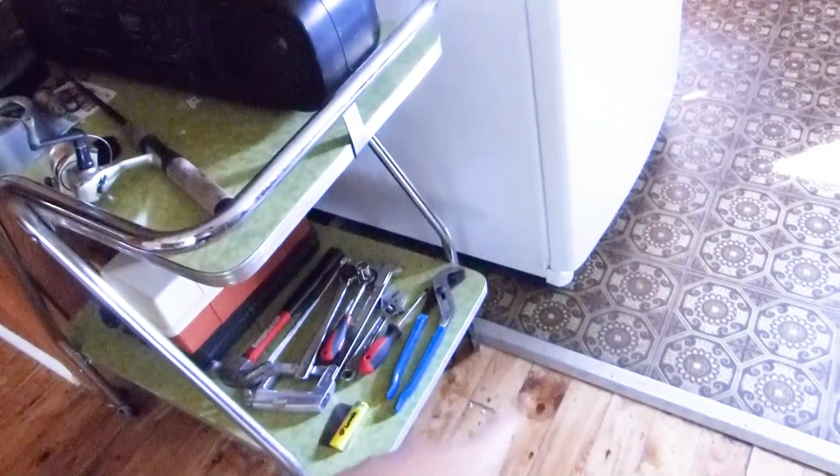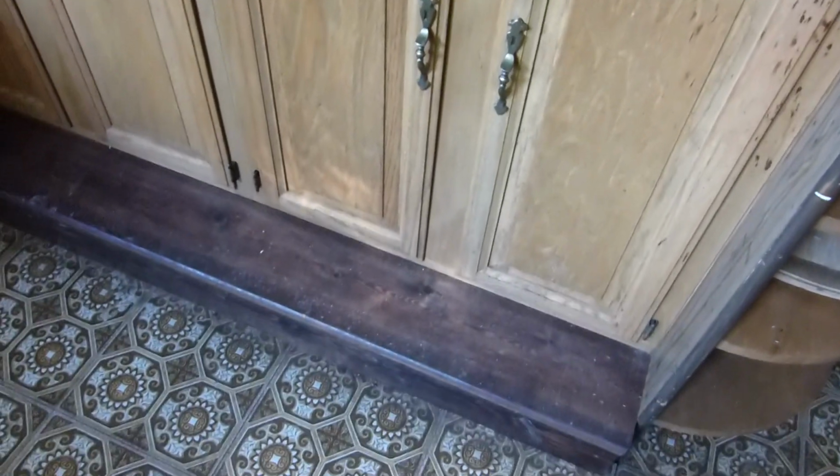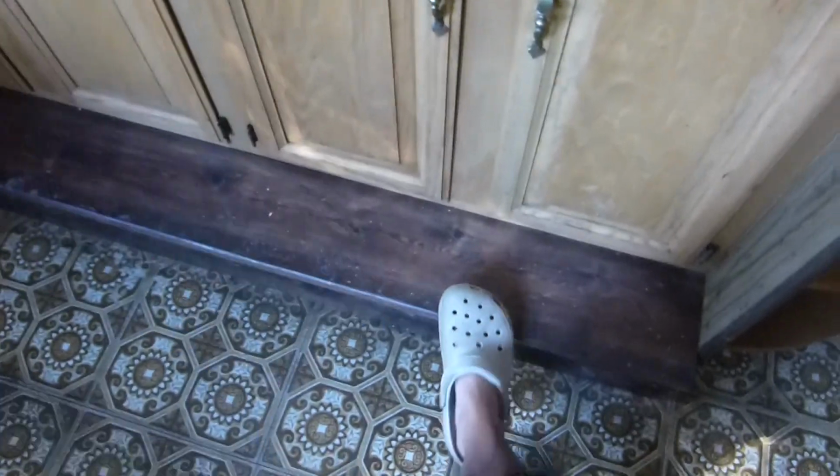Got this little built-in thing right here. Come back out. This used to be where the wood stove was. I guess so, yeah. And there was a chimney. And then what are you gonna do about this floor? So you're gonna put new flooring in the entire place. Yeah, that's basically it. That's the cabin.